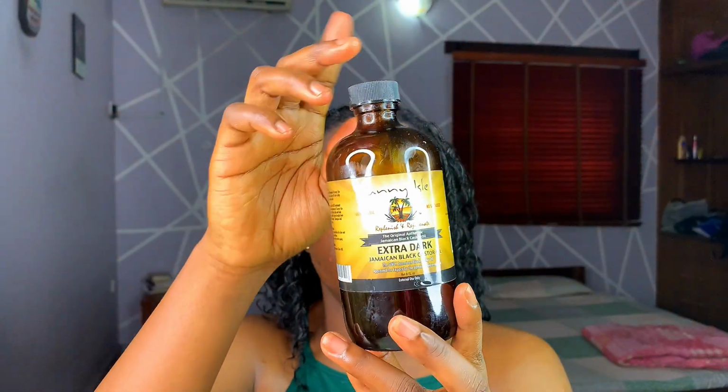So next up, I'll be going in with my Jamaican castor oil. I use this oil on my edges. I would definitely recommend it if your edges are not growing and you want your edges to start growing. I always make sure I apply this to the edges of my hair because it's thick. So I would definitely not recommend rubbing it all over your hair. But for your edges, I would definitely recommend it.